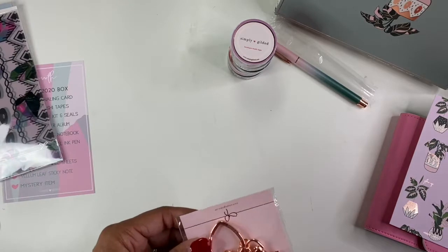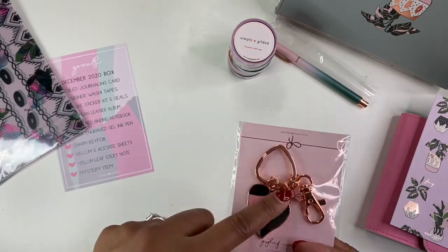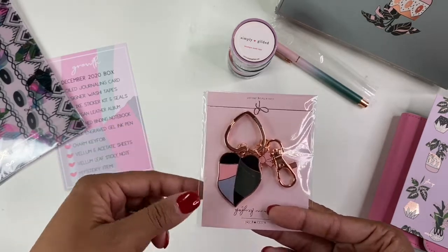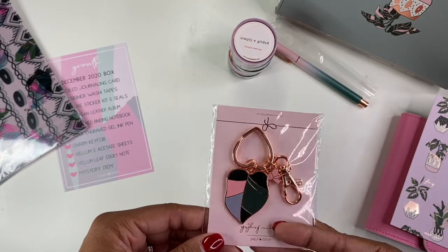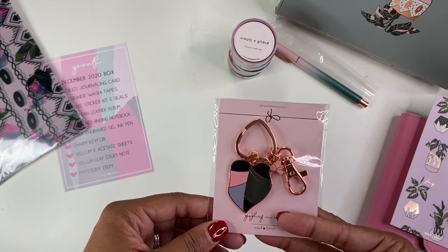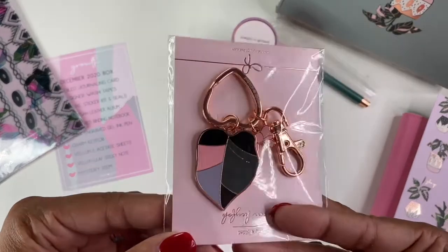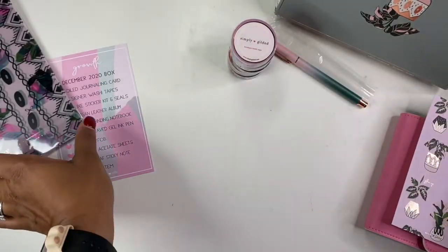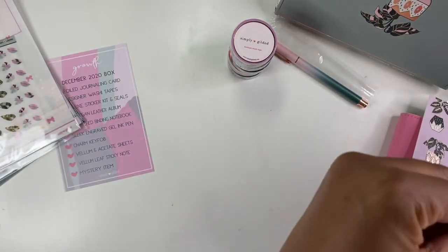I'm assuming this is the... Oh, nope. This is the charm key fob. Again, absolutely gorgeous. These leaves are so, so pretty. And then you get the rose gold hardware, and you get the bow. So pretty. Here are the vellum and acetate.